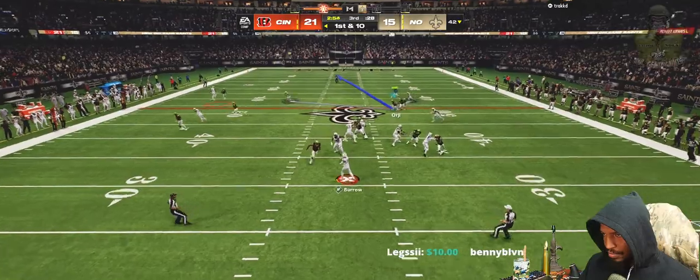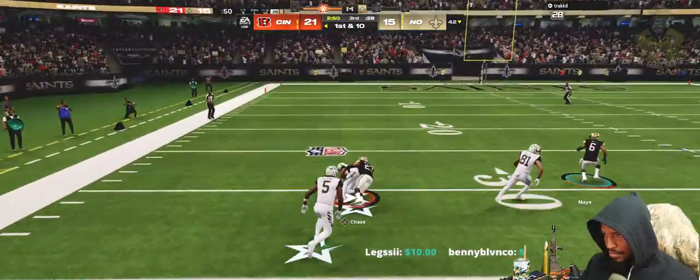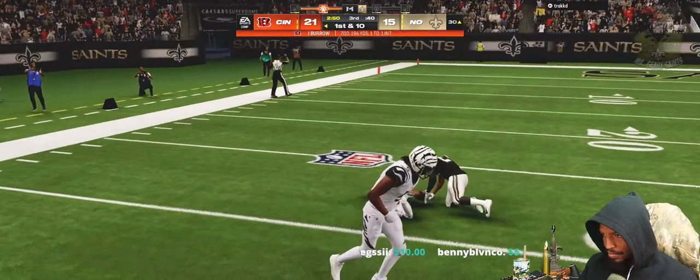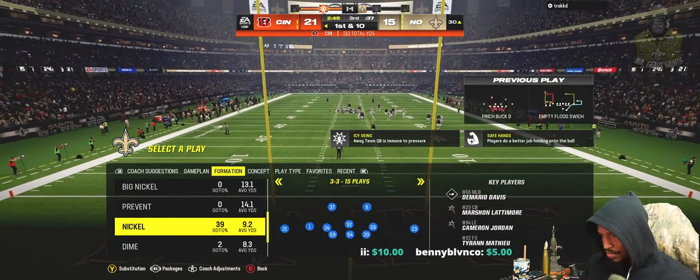Burrow will throw. Looking for Chase on the out route. He's got him. And he is brought down, but not before reaching the 30. Another big play as they get 28 out of that one.